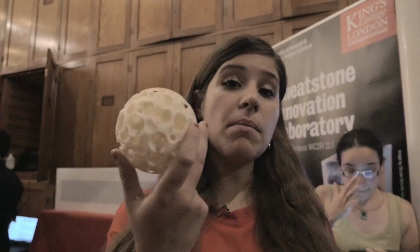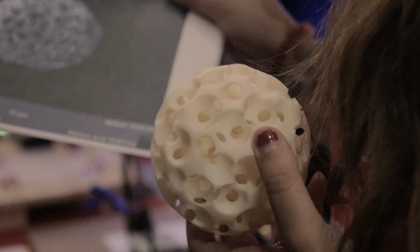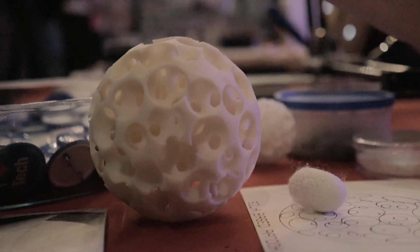My research is into biolasers, and this is a model of a laser I made, completely out of silk. Why am I interested in lasers? So you must know that lasers are everywhere. They're in scanning devices, they're used in medicine. So we think we can use them for biosensing because they're an intense source of light. So we can use this intense source of light to start looking at molecules inside your body.